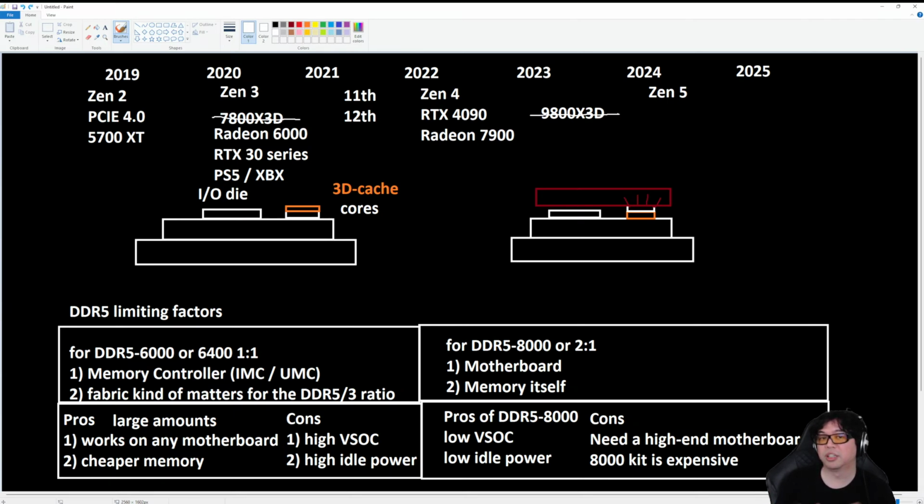I would assume that's the case because the fact that they're launching, well, it's kind of interesting because AMD is doing the reverse of what they did last time. Originally they launched the dual CCD first, and then they launched the single CCD second. This time around they're doing it backwards. They're launching the single CCD first, and they're launching the dual CCD second.